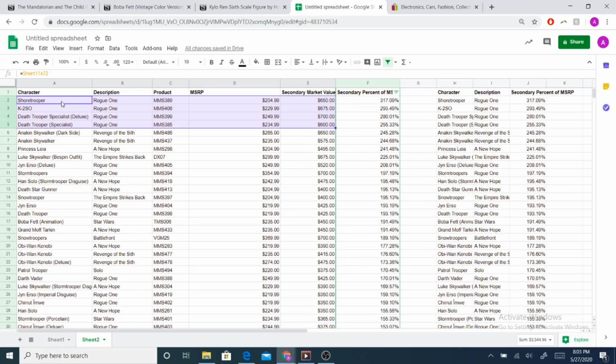And 2, a lot of these figures were short printed because Rogue One was a spin-off movie. And so that's why you see Shore Trooper, K2SO, Death Trooper, and this Death Trooper has also come down a lot since the reissue from The Mandalorian. But that's just an example of why some of these figures are doing so well.